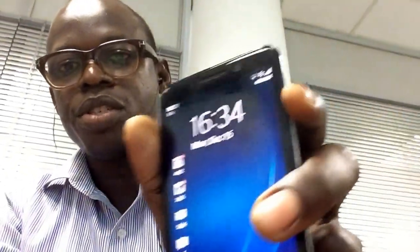Number one, I like the fact that the battery lasts very long. I think since morning that I've been using the phone, though I barely used it much, I have the battery on 61%. You can see it there. Another point to note is that besides the battery lasting long, for someone like me that spends a lot of time tweeting on the phone, taking pictures and the rest, that's a huge plus.